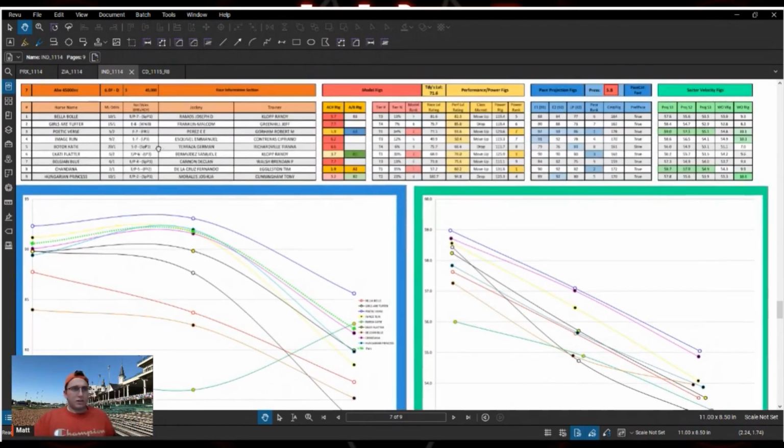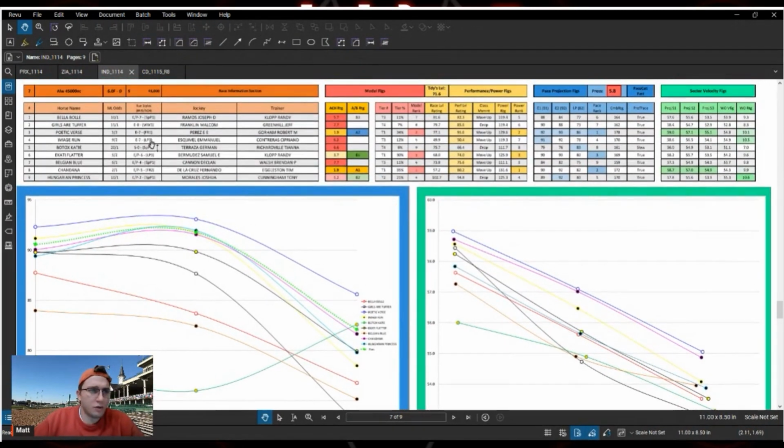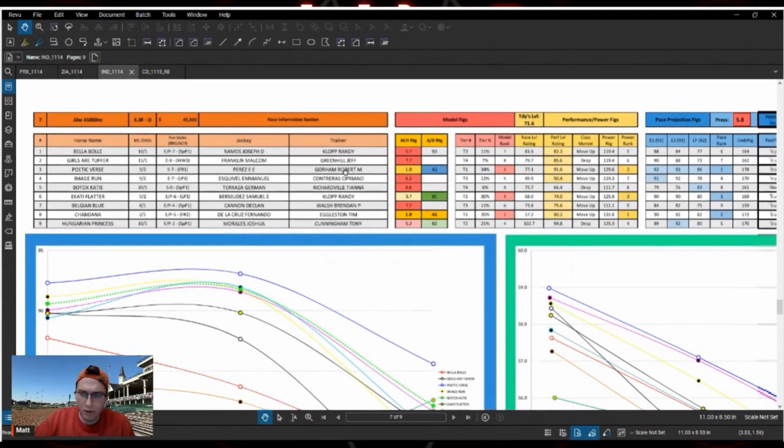Jumping into the last race for Tuesday's lineup is the 7th race at Indiana. It's an allowance 45,000, 6 furlong on the dirt. Looking at the race level, it gets a 71. Again, another very competitive field. Some dropping in class, some moving up in class. So this is going to be a tough race, but I do like the standouts.